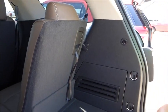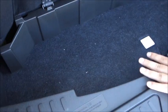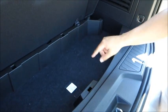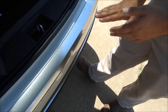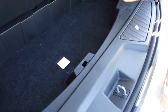Also, while we're here at the rear, I want to show you a little something. If you've got a lot of stuff in this little storage area right here and you need to drop the tire, your tire tool will go down here and drop it like a truck. Your spare tire drops underneath it just like a truck. Where on the Ford, say you've got a lot of stuff, emergency kit, groceries, whatever, you have a flat tire.